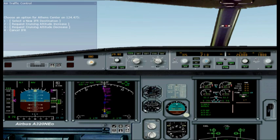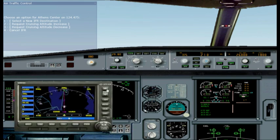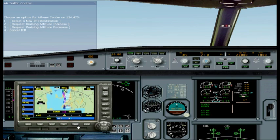Aircraft is equipped with an onboard GPS system, and just to give you an idea of our flight plan here, this is us right here. We're going to be flying northeast towards Rome, Italy.